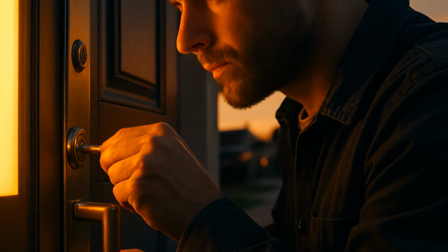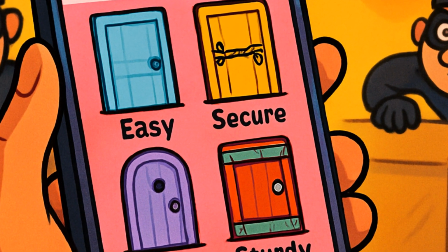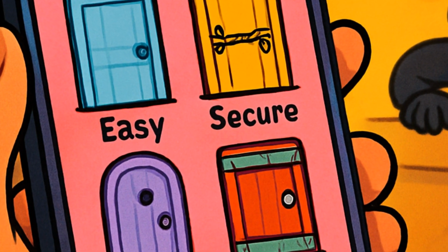Maybe this sounds obvious, but around 40% of home break-ins happen through unlocked doors. I swear, you could launch a door security system dating app, and thieves would still pick the easy setting.